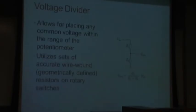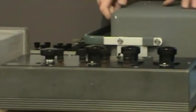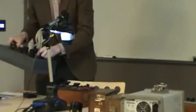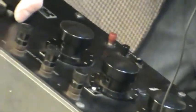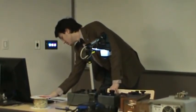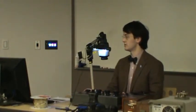Voltage dividers are something that I know all of you are familiar with. And they allow for placing any common voltage within the range of the potentiometer. And so they use sets of accurate wire wound resistors on rotary switches. This one's from the 40s. You can tell it's a different style of design, made out of aluminum. But with this device, you're able to divide down a voltage.